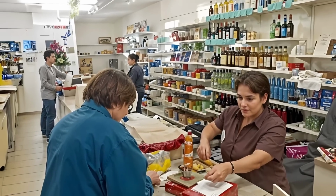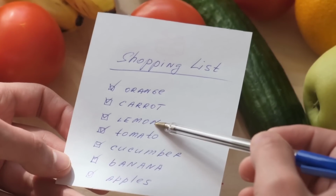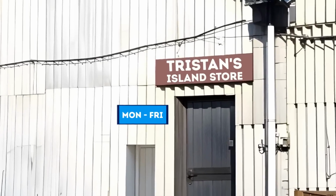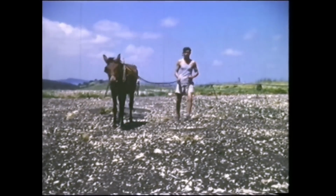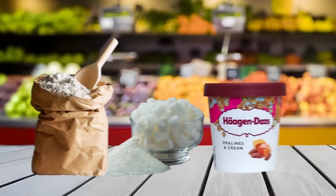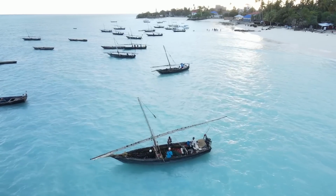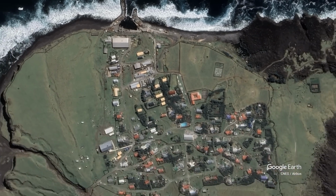Still, it plays a crucial role in providing essential goods to complement locally produced foods and woolens. If a resident wants to buy something, they must place orders months in advance for items that arrive with incoming ships. The store operates Monday through Friday. Today, the islanders continue to cultivate their own crops and raise livestock. The supermarket has become a vital source for other essentials like flour, sugar, and a variety of groceries including frozen bread and products typical of the UK or South African supermarkets. And even though the island's economy relies heavily on fishing, especially rock lobsters, islanders are largely self-sufficient.